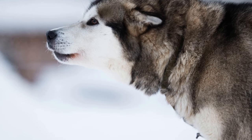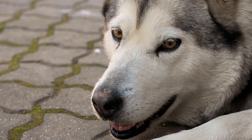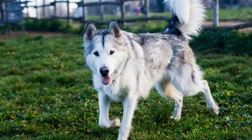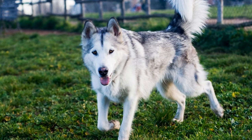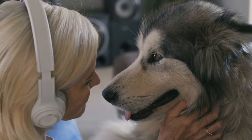One fun and unique technique is creating paw print impressions. This involves gently pressing your Alaskan Malamute's paw into the clay to leave an imprint. Not only does this create a personalized touch to your pottery, but it also allows your canine companion to leave their mark on the artistic piece. It's a wonderful way to celebrate the bond between you and your furry friend.